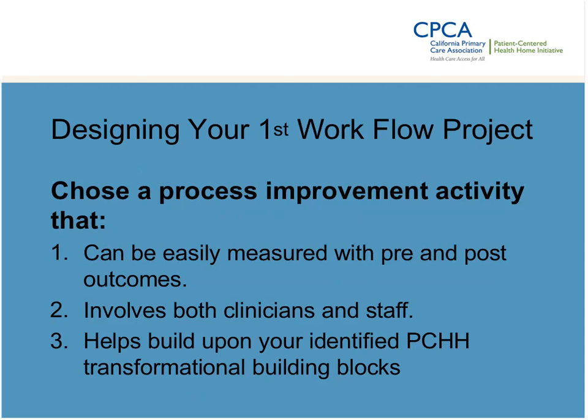Now, there are some additional tips and handouts that are available in the links to this webinar, and one of them is a detailed step in designing, which takes in more activities than what are highlighted on the slides here. But pick the simple process improvement activity that can be easily measured with pre- and post outcomes. Because one of the things that's important in engaging staff is that you have to be able to give them a sense of accomplishment. And so if they're going to make changes, they need to be rewarded with information on the positive outcome of those changes. So don't create something brand new that doesn't have the ability to be measured.